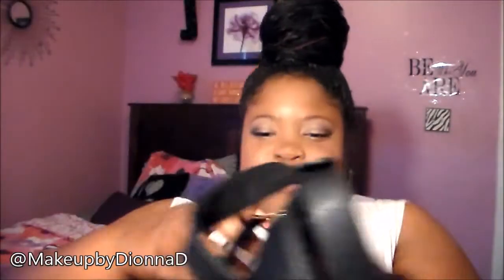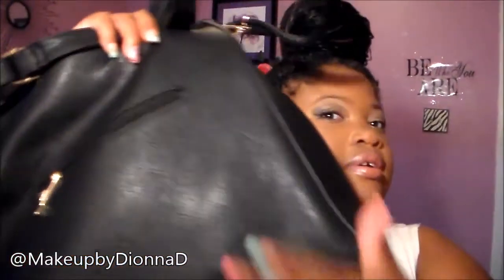But this bag is a Michael Kors bag and has little straps on it, like zippers here. It has the logo, and this bag is a massive Michael Kors bag. On the back, it has a little zipper compartment itself.